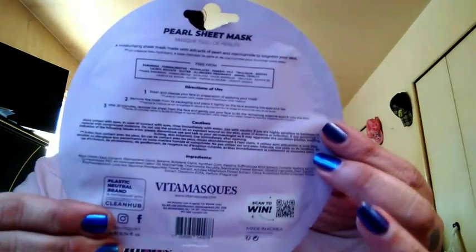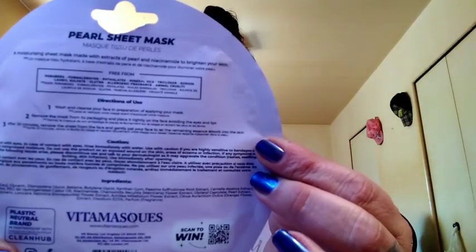Wash your face first, make sure it's clean. Got it at Walmart, it's $3, $3.18 out the door. Oh, buddy, I think it's gonna be juicy.